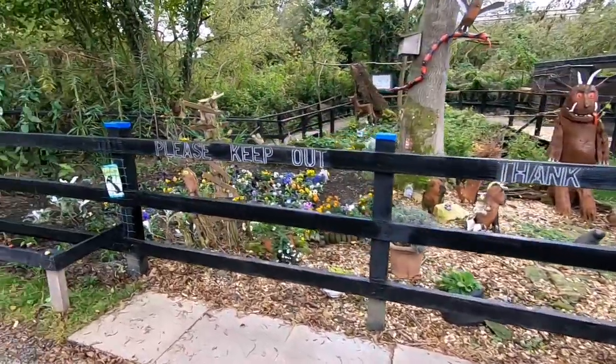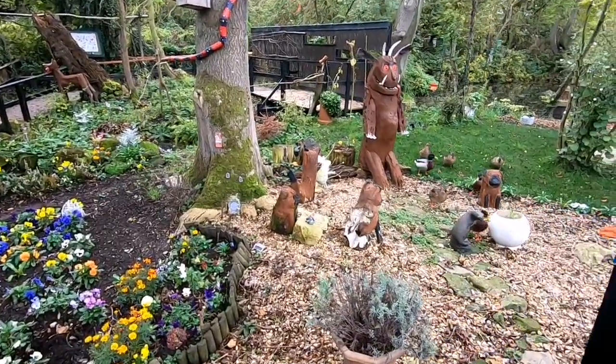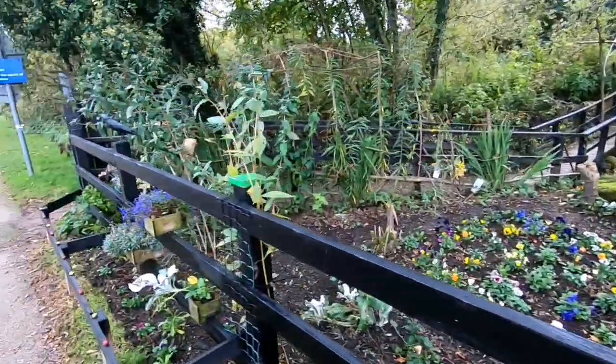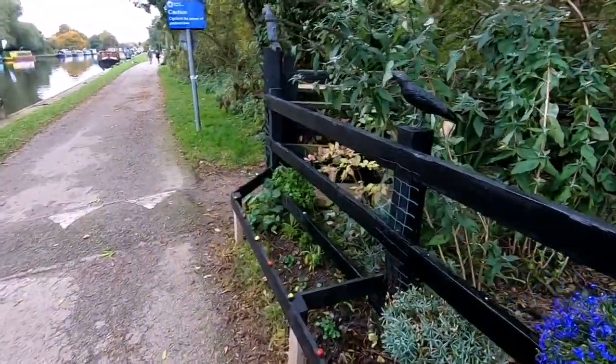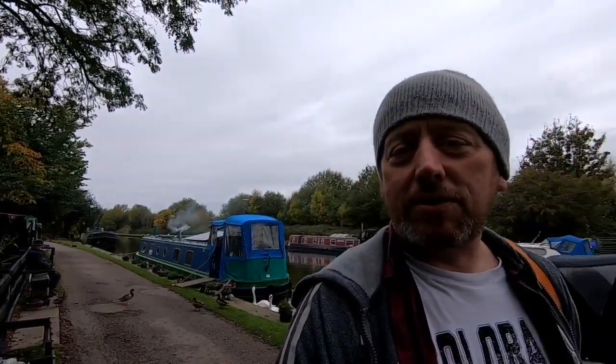Let's go and have a look at the nature trail. There's lots of ducks in there. It wasn't hard to spot the Gruffalo, was it? Let's have a look around here. I'm guessing, looking at the birds, this is the same person who carved the bird at the start of the path.